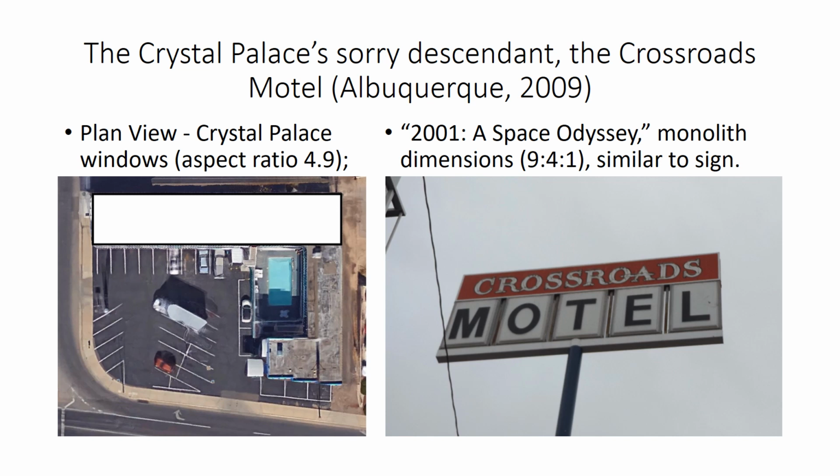In addition, the tall sign at the Crossroads Motel has an aspect ratio length to width of 9:4, which is identical to that of the monolith used in 2001: A Space Odyssey, whose dimensions were 9:4:1, one referring to the depth, the squares of the first three prime numbers.